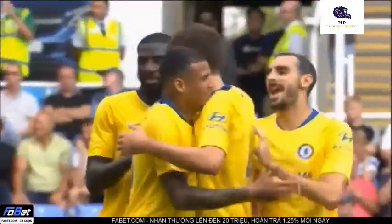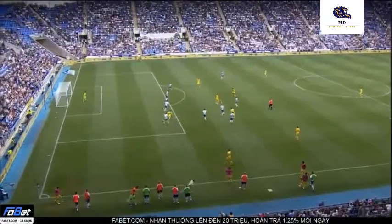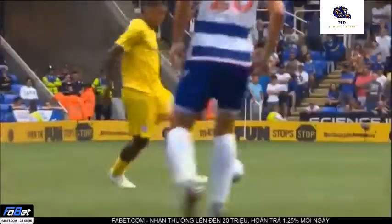Well, if you don't buy a raffle ticket, you can't win the raffle, Ben. And this is a perfect example of that. I didn't think the shot was on, to be honest with you. I thought he'd get closed down. Well, I need to see this from this angle. I don't know what the goalkeeper's doing.